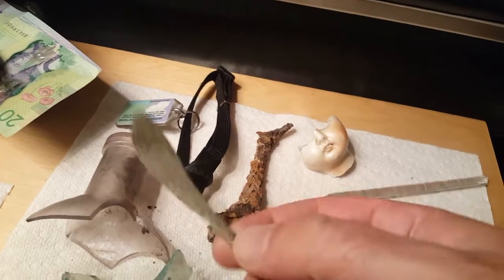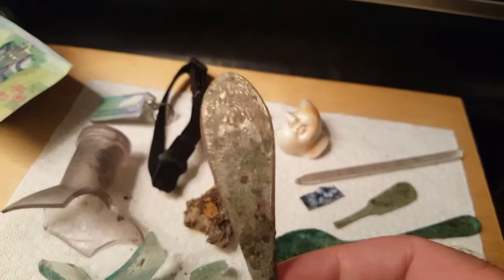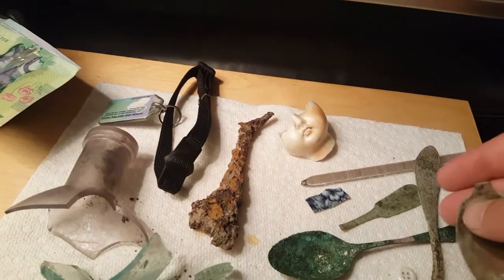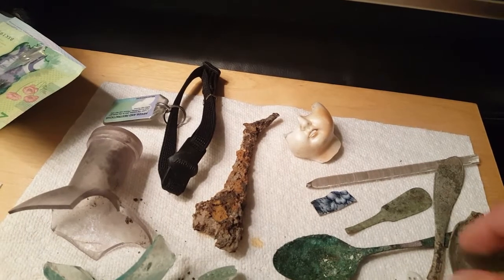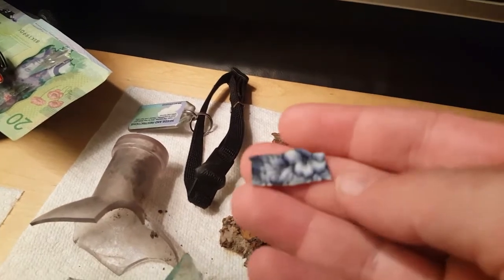This one unfortunately didn't make it as a whole. It has a bit of a pattern. I don't know if we can see it here showing through. So that's the bottom part, and I tried to straighten it. It was really bent. I tried to straighten it out, and it snapped. Another piece from a smaller spoon.